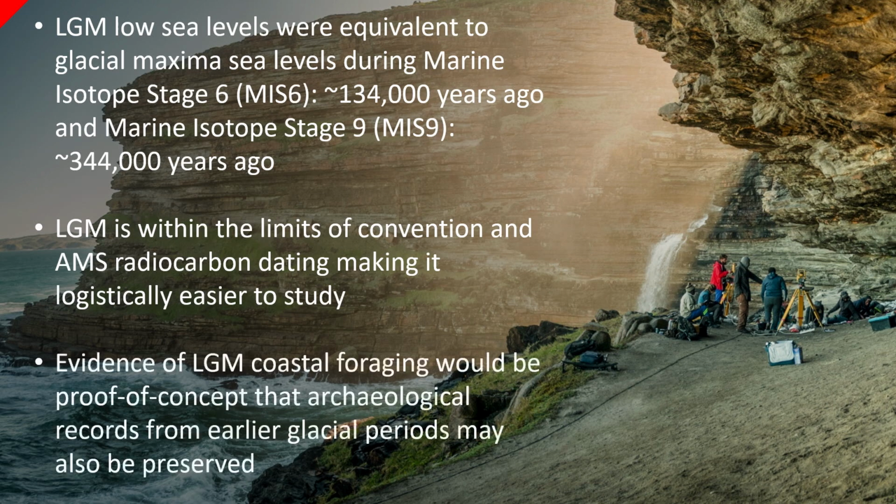So, finding evidence of coastal foraging dating to the LGM would act as a proof of concept that coastlines were constrained within foraging radii across glacials in Pondoland. And before now, a coastal glacial maximum archaeological record in Africa did not exist.